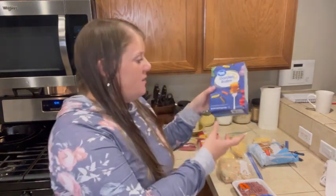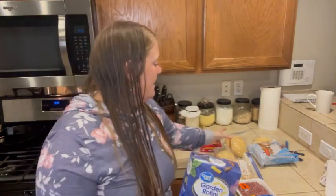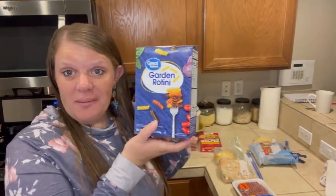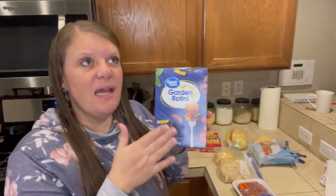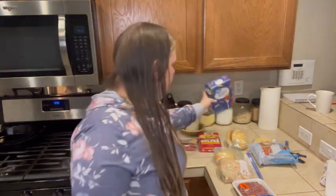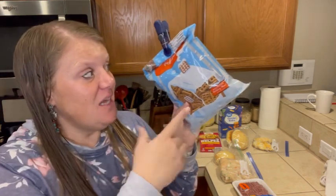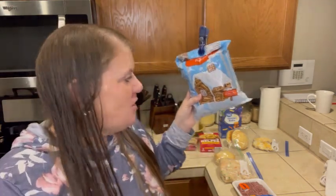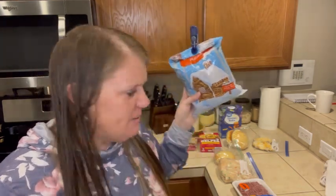I also have less than half of this garden rotini. I have some chicken patties in the freezer, so I was thinking chicken patty sandwich, maybe a little bit of pasta salad on the side. I have some cucumber, so I could add cucumber to this. We'll see. Also, I found these at the very top of my pantry in the back, some pretzels from Christmas. I need to put those in a container if I have one, and we need to use these before they get stale.